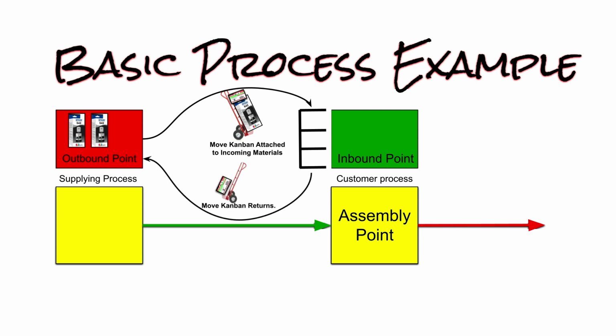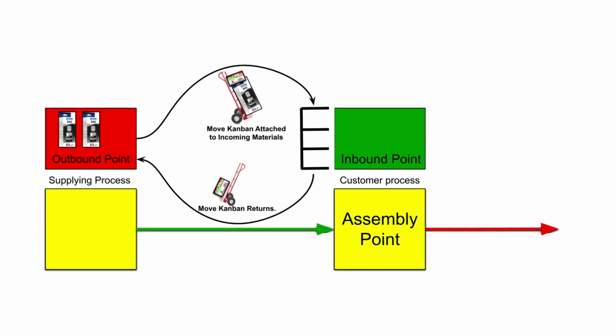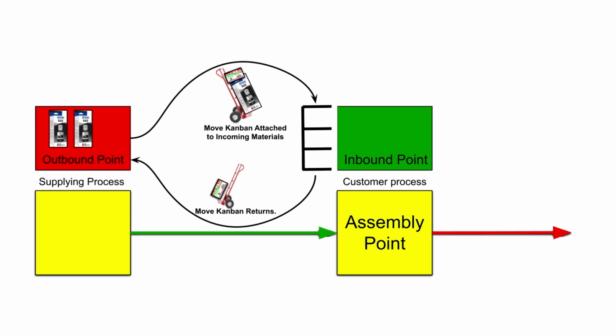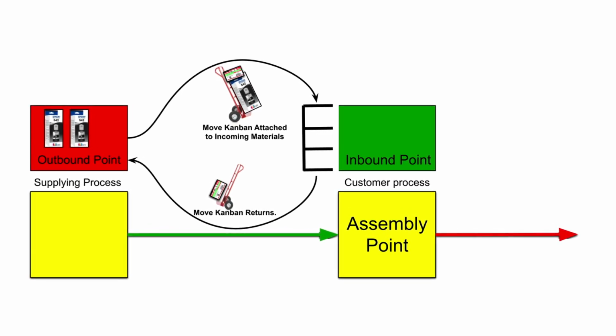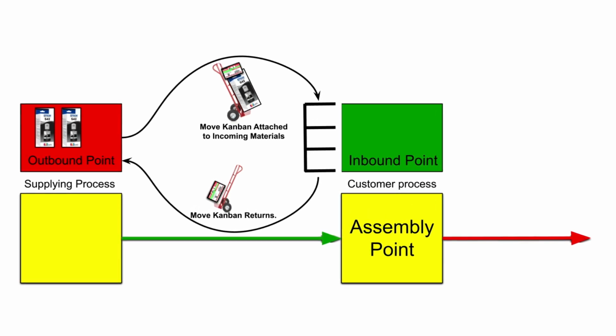When the next process step begins to consume those materials, the move Kanban is removed and taken back to the previous process step's outbound point. Once it arrives at the outbound point, it is attached to a new full amount of the needed items or information.